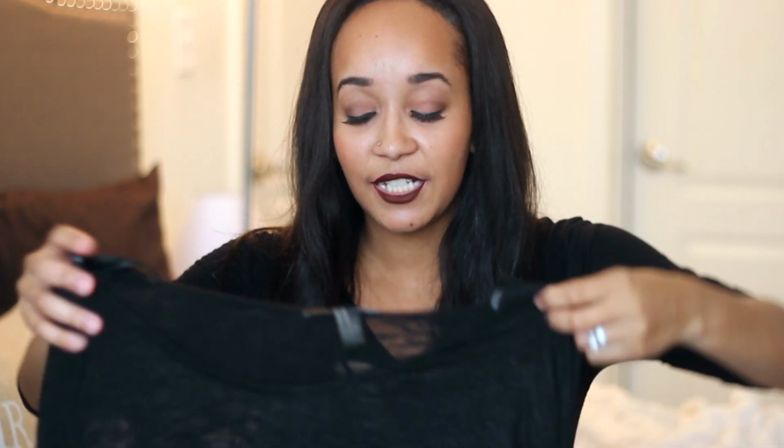So this right here is actually the shirt. It's pretty big. I got it in a size medium, and it is see-through, so I feel like I can wear a tight-fitting black shirt underneath it, and then having this over it as a loose top. But I absolutely love it.